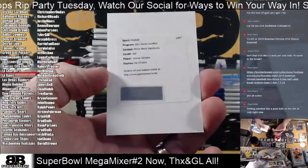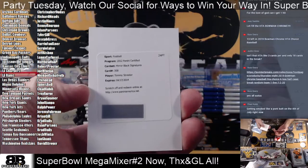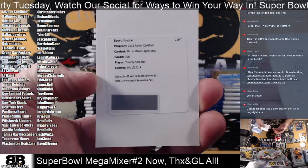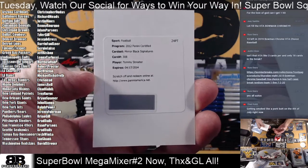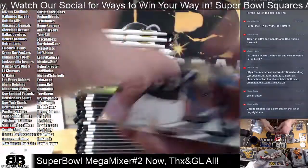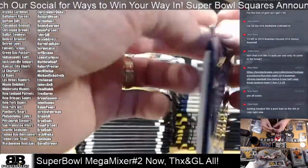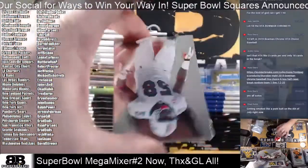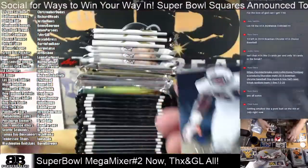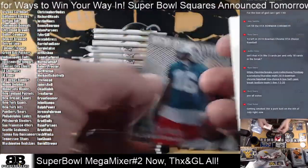Redemption card. Tommy Streeter. Yeah, Raiders or Ravens, one of the two. Mirror Black signatures, Tommy Streeter. Russ, if you could, check that one out. 2012 certified. I just look them up. It's one of them two. BJ Cunningham to trip nine.